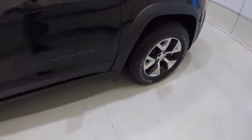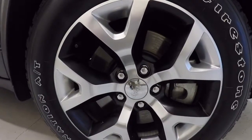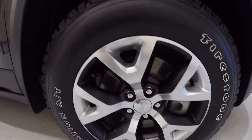Okay, go ahead and take a look at the alloys. Got 17-inch alloys. Okay, the Trailhawk Edition wheels. Firestone Destination tires. All right, tread on them is still in great shape. All right, almost a brand new set of tires there.